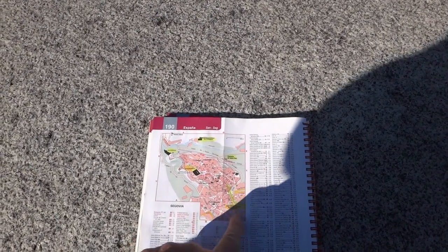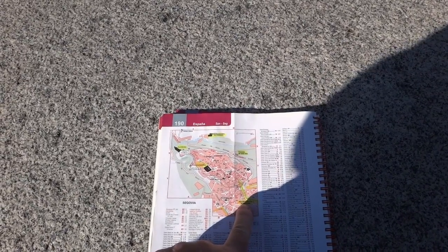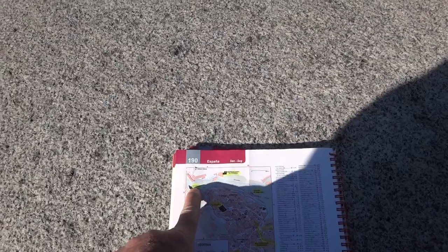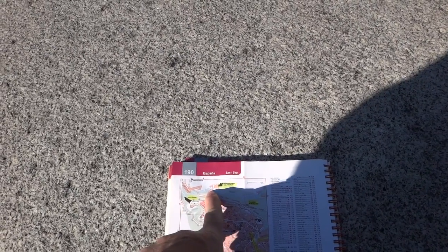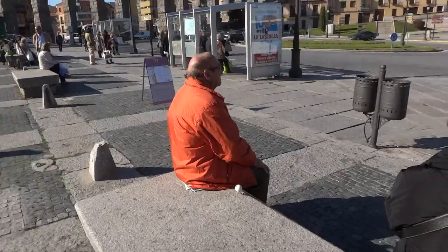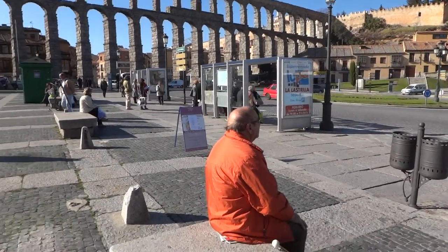Here we are, Aqueducto Romano, and we're going to head up to the Cathedral, the Alcazar. This is the Eresma River we were talking about, and monastery. There was one last thing I was going to say about Segovia. Show me Segovia there, then I can end this.